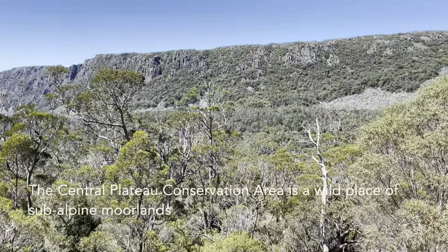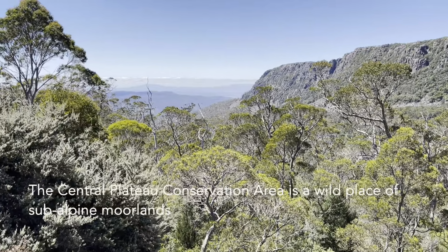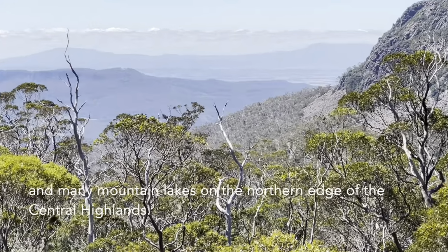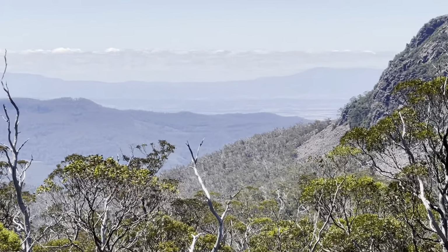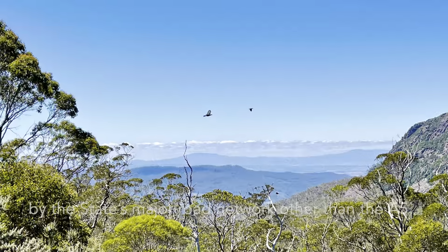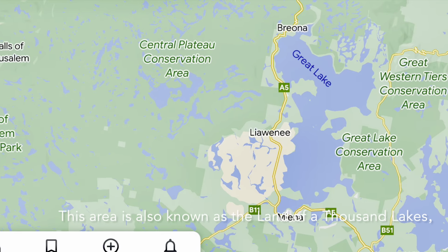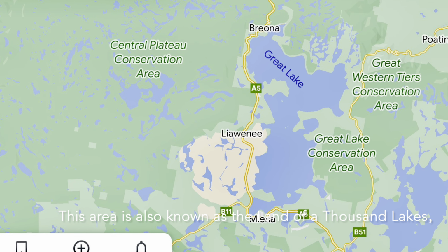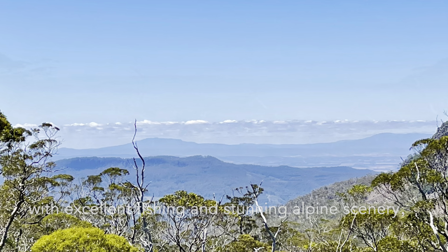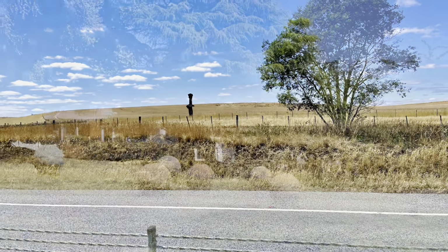The Central Plateau Conservation Area is a wild place of subalpine moorlands and many mountain lakes on the northern edge of the Central Highlands. It is in the isolated heart of Tasmania and is unserviced by the state's major road network other than the A5. This area is also known as the Land of a Thousand Lakes, with excellent fishing and stunning alpine scenery, and it forms part of the Tasmanian Wilderness World Heritage Area.